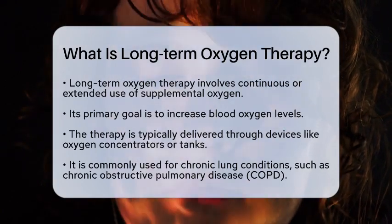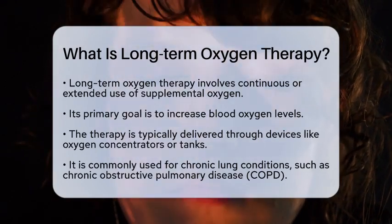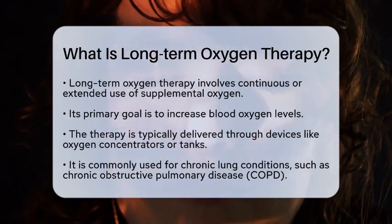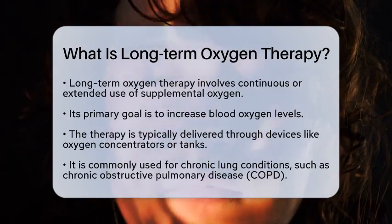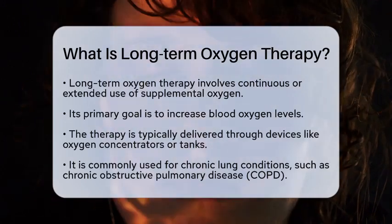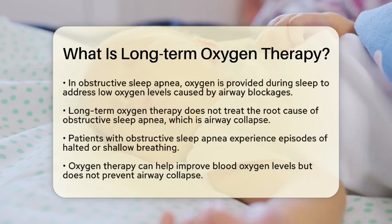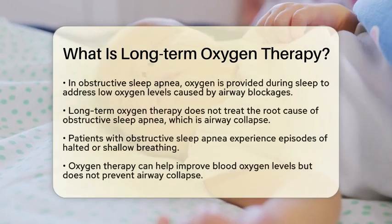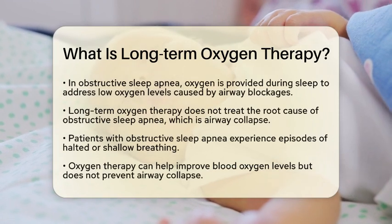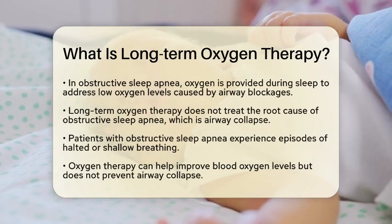When we look at sleep apnea, particularly obstructive sleep apnea, long-term oxygen therapy can play a role. In obstructive sleep apnea, oxygen is provided during sleep to improve oxygen levels when they drop due to airway blockages. However, it is important to note that long-term oxygen therapy does not address the root cause of obstructive sleep apnea.